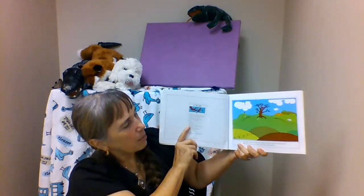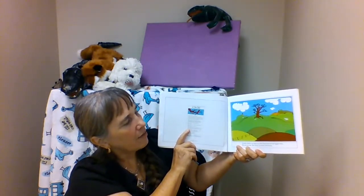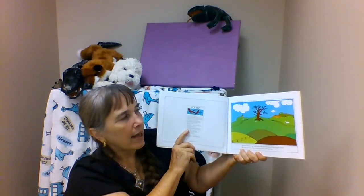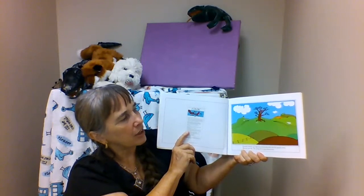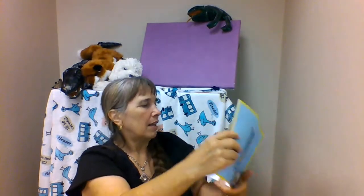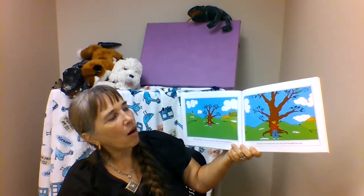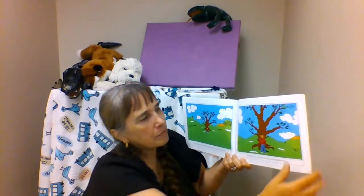Arnold climbs up high in the branches of the apple tree. He can see far, far away in every direction. This is Arnold's very own secret place. This is Arnold's apple tree. Arnold's tree keeps him very busy all through the year.